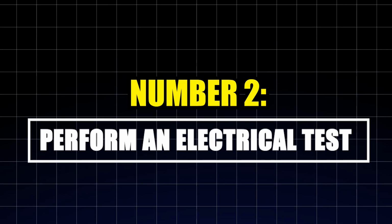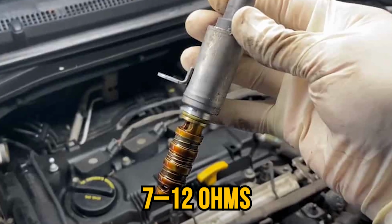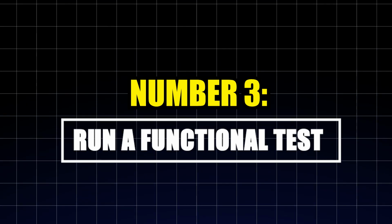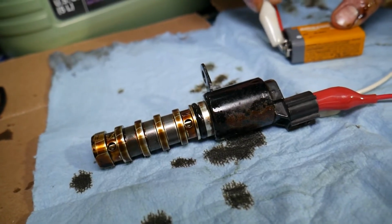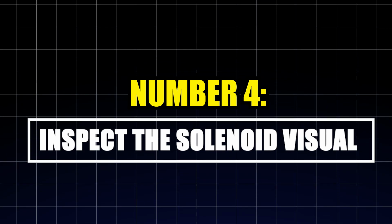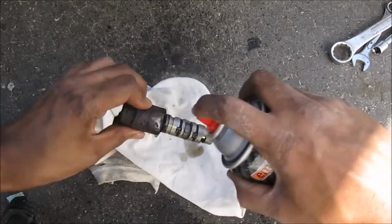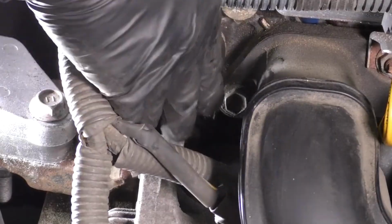2. Perform an electrical test. Use a multimeter to measure resistance across the solenoid terminals. A healthy solenoid should read between 7 to 12 ohms. 3. Run a functional test. Apply 12V power directly to the solenoid. If it's working, you should hear a distinct clicking sound indicating it's activating. 4. Inspect the solenoid visually. Remove the solenoid and check the mesh screen for dirt or sludge. Clean it using brake cleaner or replace it if it's damaged or heavily clogged.